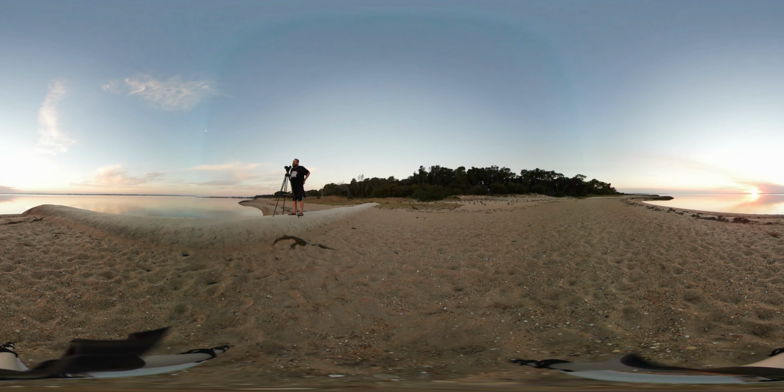Now I'll wait until the sun just hits those trees, and then I'll do another zoom in. Now you'll see a couple of birds on the lake. There was a person fishing over there, but he must have gone home. And there's no one else actually on this beach. Not one person.